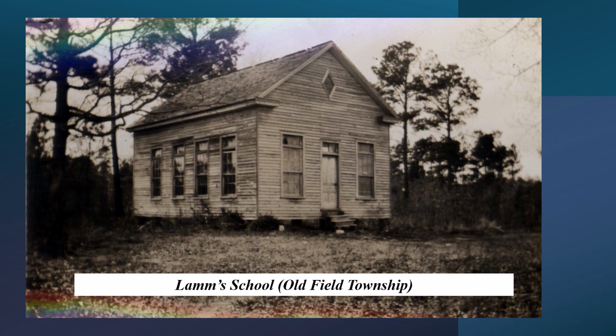Now, if you're thinking a lot of these schools have familiar last names, you are correct. A lot of the schools took their names from the family who originally sold or donated land for the school, or they may have been named after families who had a large presence in the area.